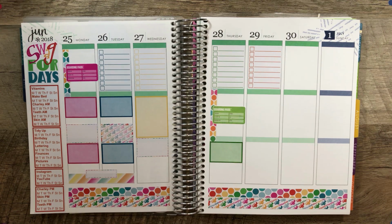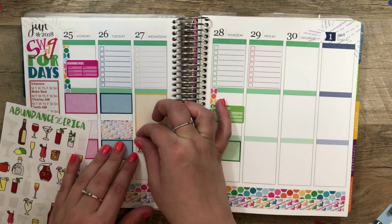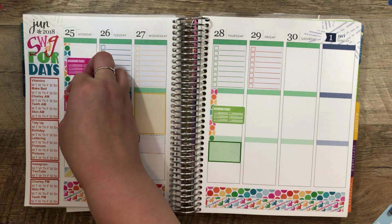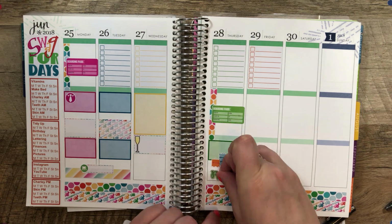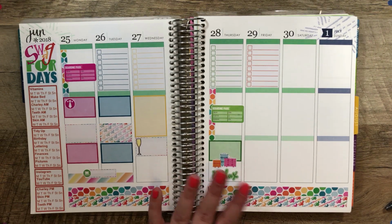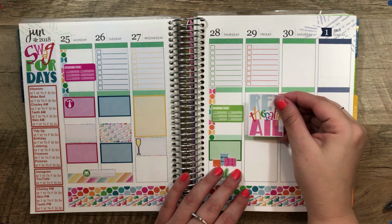So I sort of got the bare bones in of my week at work, and now I'm going to add just little things here and there, like a drink. All right, so that's about everything I'm going to do in terms of bare bones for the week. I'm trying to, again, keep it a little simple since I will be using it at work a little bit.